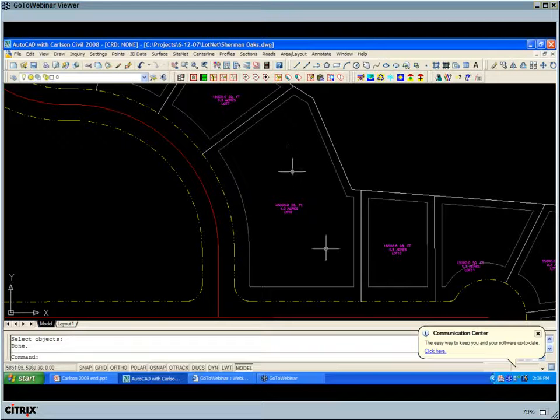Now, I want to divide these out. I want to put a 15,000 square foot lot here at the bottom. I want to have a 16,000 square foot and a 14,000 square foot. Let me show you how you can do that. You can go over to Subdivide Area, pick Inside.